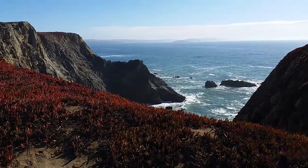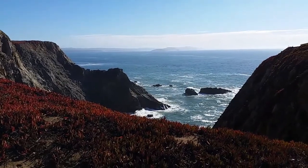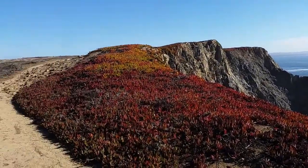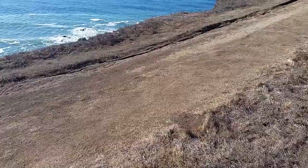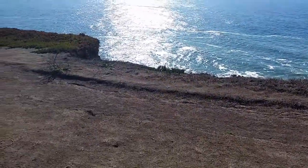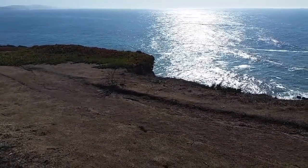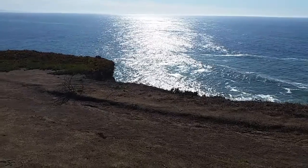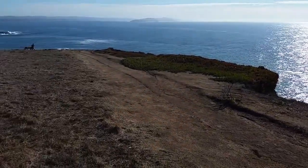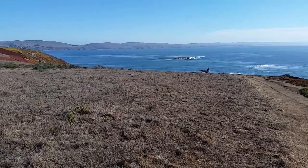Oh wow, there's a dramatic view. Beautiful. Okay, a little further down this trail, I think we're coming into where the bay is rather than the ocean. The water is calmer, and there's an island out there where I can hear the sea lions yelping.